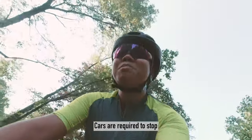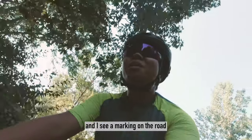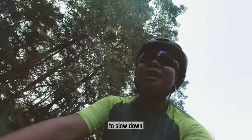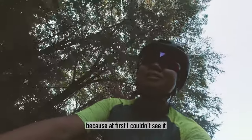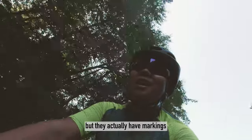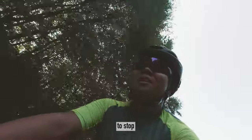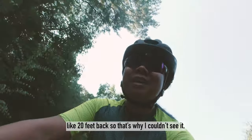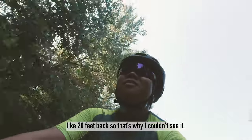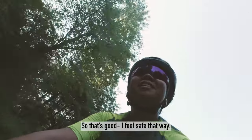Cars are required to stop, and I see a marking on the road to slow down. That's good to know. At first I couldn't see it, but they actually have a marking to stop like 20 feet back, so that's why I couldn't see it. So that's good. I feel safe that way. Really enjoying this ride.